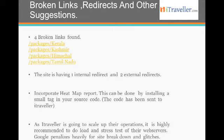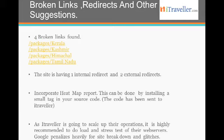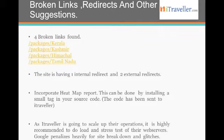Heat maps. This can really help iTraveler in tracking their users, how the users are really using their website, where all they are moving their cursors. So this will help iTraveler management in knowing which links the customers or users are really interested in. This can be done just by adding a simple code into their HTML or source code, and the code has already been sent to iTraveler.